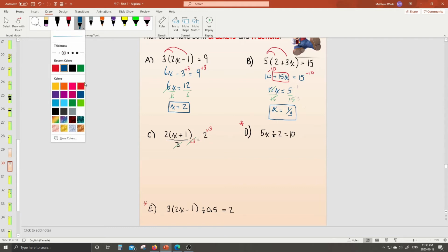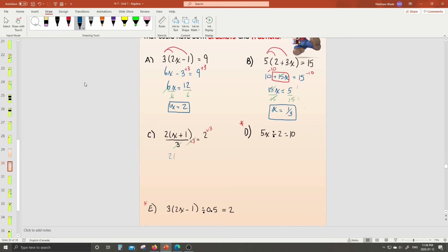Well, what you're going to be left with is this. You're still going to have the 2, the bracket, the x plus 1, and on this side you've got 2 times 3, which is 6. So can you see that what we've done is we've got rid of the fraction, but we've kept the rest of the question the same. So we weren't happy with the fraction, so we got rid of it. So that's how that works.